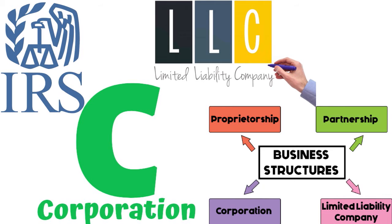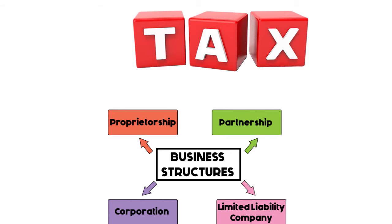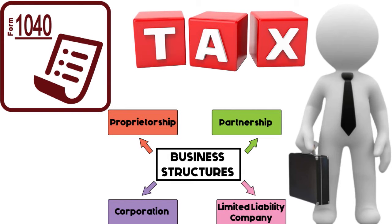Okay. Now, by default, let me just give you the 4 types of business structures. You have sole proprietorship, you have partnership, you have LLC, limited liability company, and you have a corporation. Okay. So those are the business structures. Now, for tax purposes, for example, if you are a sole proprietorship or a single member LLC, the IRS by default will classify you so you can file your individual taxes. In other words, you are basically filing 1040 with Schedule C.